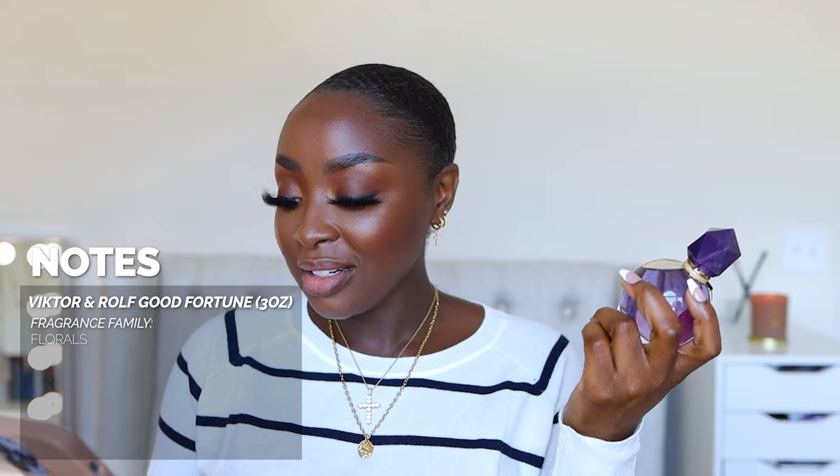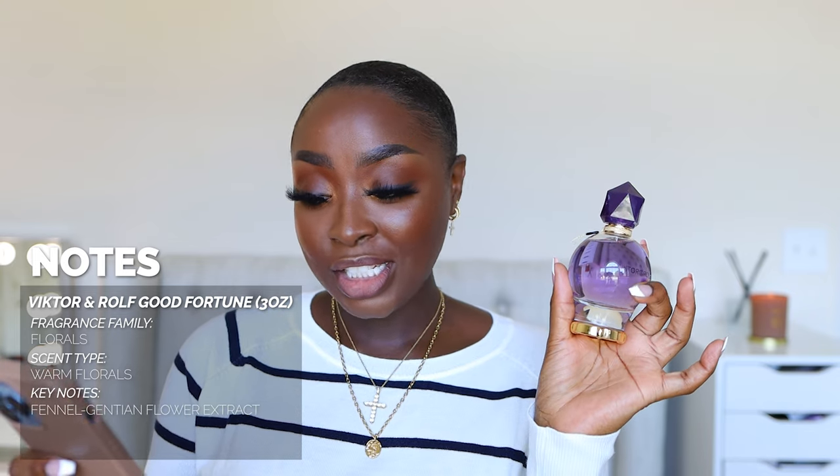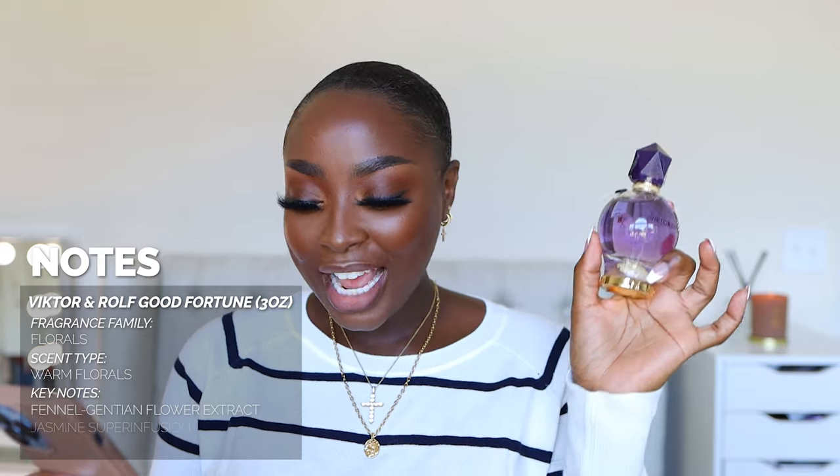I had a Sephora at Kohl's gift card. I bought it. I was like, no. And you know, I liked it so much that I got the big size. So this is a 3 ounce bottle. It's $168. This is a warm floral. I love warm everything. Warm floral. It has fennel, flower extract, jasmine super infusion, and bourbon vanilla.